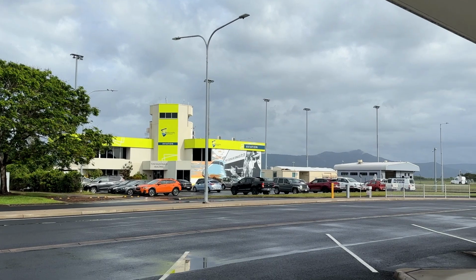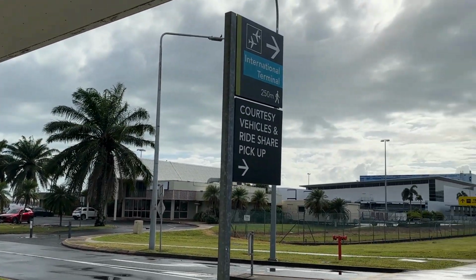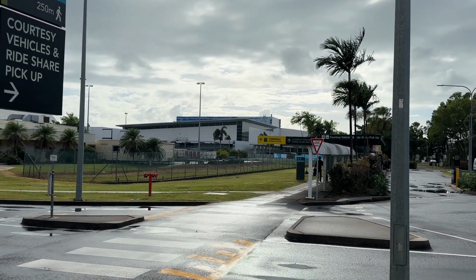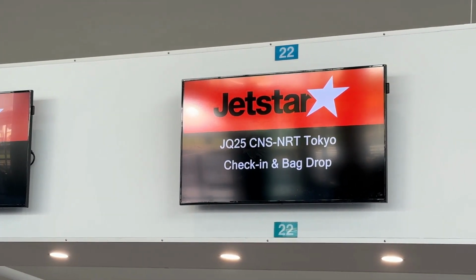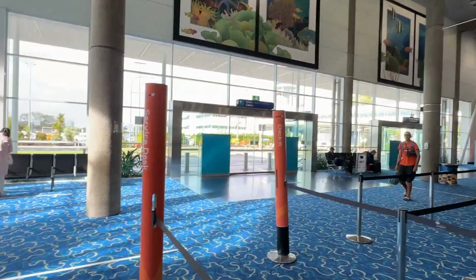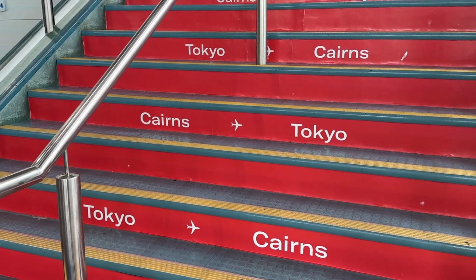But other than that, we arrived a little bit after 8:30, I think, and then it's a short walk to the international terminal, and check-in was very quick. And then at security, there was no line. And then yeah, straight into this area, and there is a view out to the aircraft, which is sitting right there. Boarding should be starting in about an hour, so it shouldn't be too long.